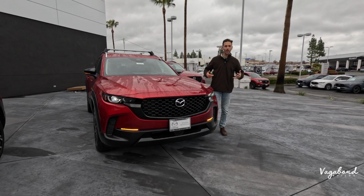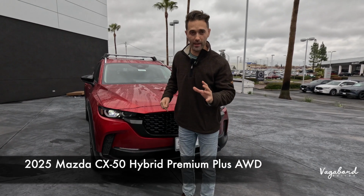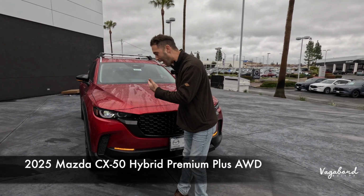Welcome to Vagabond Builds with James and Sandu. The 2025 CX-50 brings a new powertrain to the CX-50 lineup. That is the hybrid system.